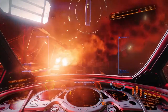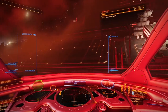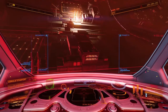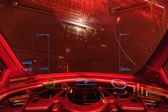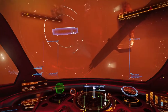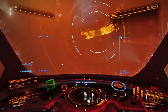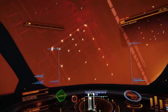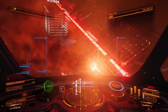Heat sink deployed. Here, he gets stuck on some debris somewhere around and on the pad, and has to completely leave the area in order to try to do another approach. And we're going to try it again.